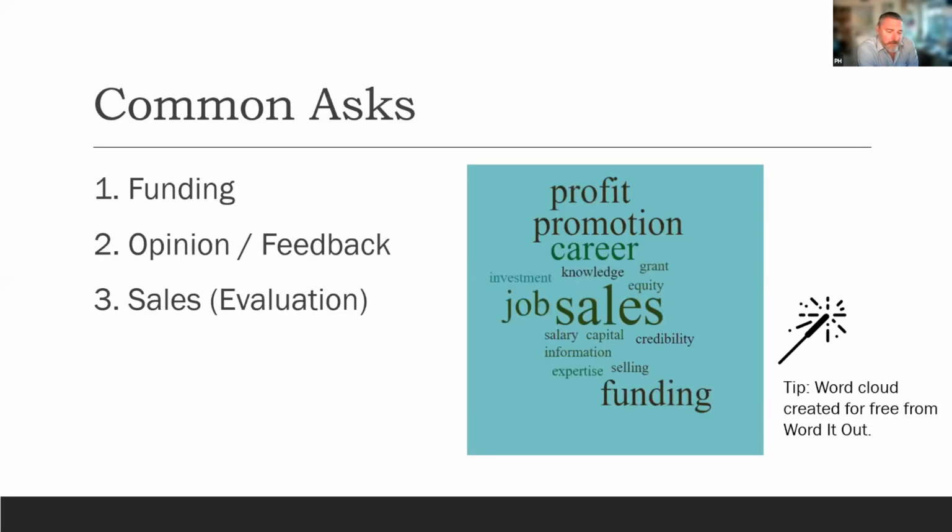So, expanding on the ask a little bit, the common asks that we see are for funding. Now, from an NHS perspective, it's quite unlikely that the NHS, a hospital or the procurement people, will fund your innovation. What is more likely is that they will work with you maybe to apply for grant funding. So again, in terms of what your ask is, what is reasonable. Obviously, if you were pitching to investors, funding would be one of the primary outputs.